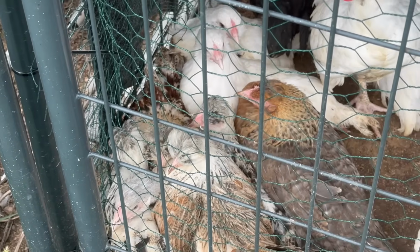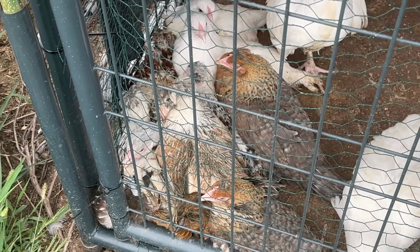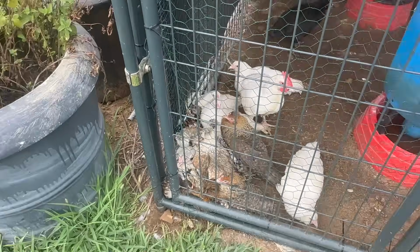Look at that. You guys just all snuggling? That's weird. It's not cold, but it's not hot, so we're okay. Just little snugglers. I try to collect eggs about 4 times a day, especially when it's really hot out. I just want to make sure that I get them when they're fresh and bring them inside where it's 72 degrees. I don't want them to start incubating in the hot weather.